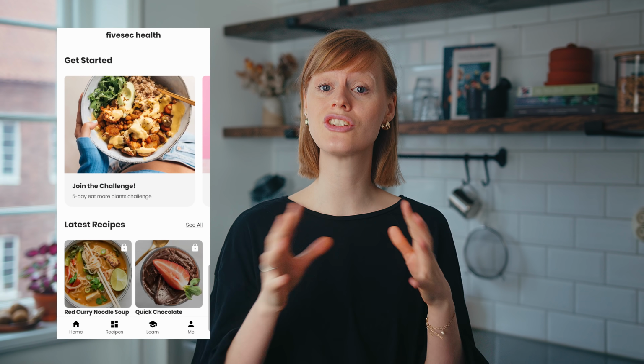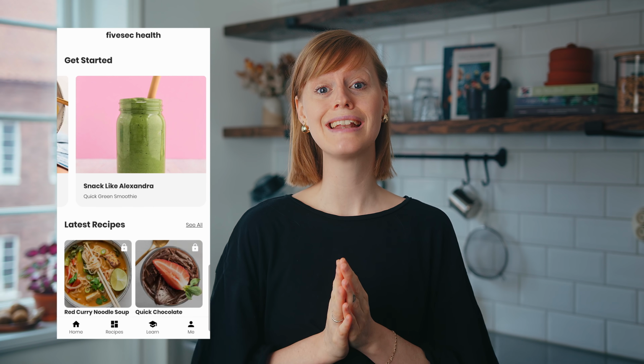So I've decided what Alexandra's gonna eat and she's decided what I'm gonna eat, and I'm really excited to try her recipes and cook her food. I've never tried any of her recipes before, but I've downloaded her app, which is called 5 Sec Health, where she shares all of her recipes, and it looks really lovely and it's a great resource, so I'll link that down below if you want to check it out.